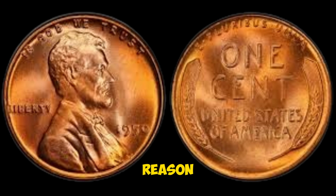The primary reason for its high value is its rarity in higher grades. Coin collectors are always on the lookout for well-preserved examples, and finding a 1950 S in mint state or better condition is quite rare. Over the years, this rarity has driven up the market value significantly. As of now, a 1950 S wheat Lincoln penny in mint state condition can fetch up to $550,000 or even more, depending on its quality and provenance.